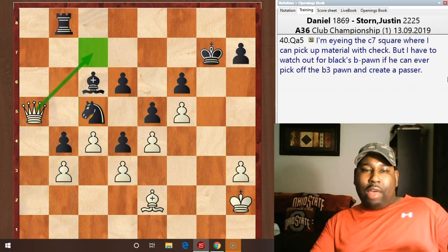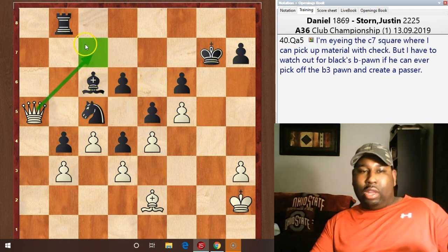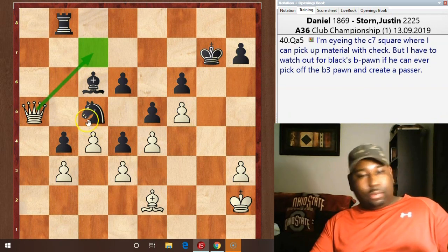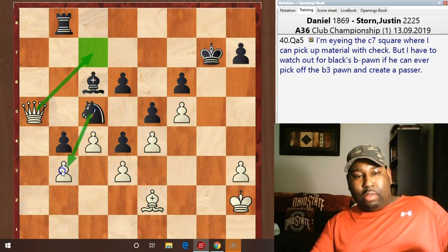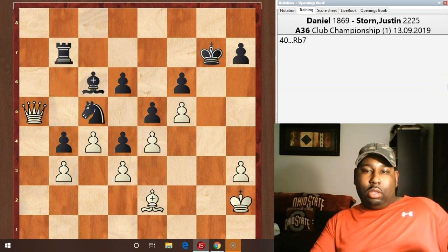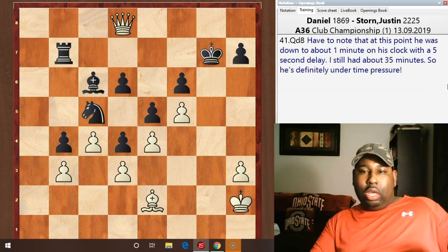So Queen A5. I'm trying to make it tricky for him. If I can get Queen A5 in, then I can threaten his rook. I can threaten his bishop here. All that with check. I'm trying to pick up material. But again, I'm giving up this B pawn here. Rook B7, Queen D8, and I have to note at this point, remember it's a 2-hour game.